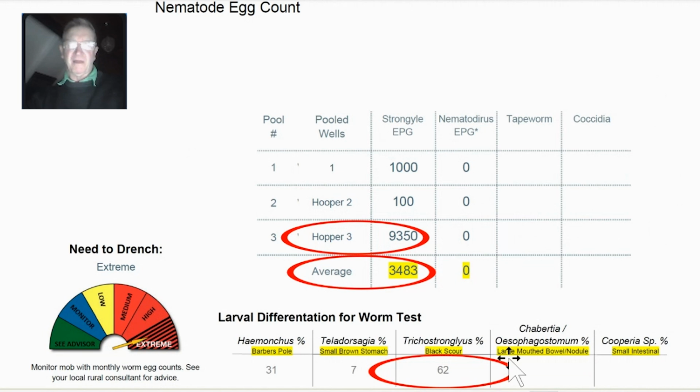And the other thing is black scoureworms that make up the bulk of the worms in these samples are very low worm egg laying worms. They don't lay many eggs per day. Barber's pole might lay up to 5,000 eggs per day. Black scoureworm more likely to be 50 to 100. And so having a worm egg count of 9,350, mostly black scoureworms, means there's a lot of worms living in the intestines of those goats.